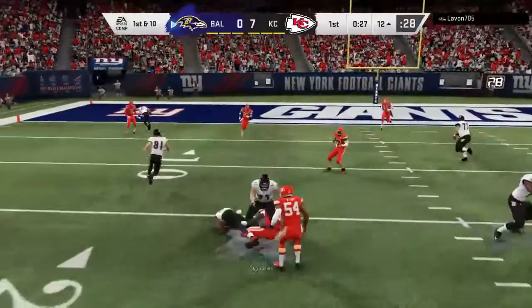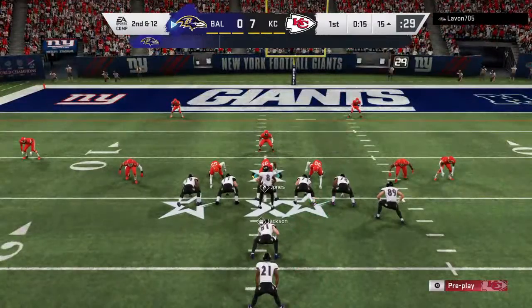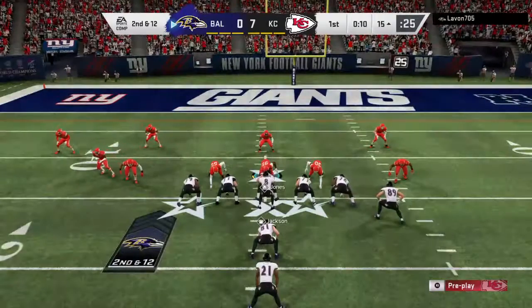On 1st down, Ingram, and this play goes nowhere, losing yardage back to the 15. Now that sends him 2 yards in the wrong direction and leads to 2nd down.